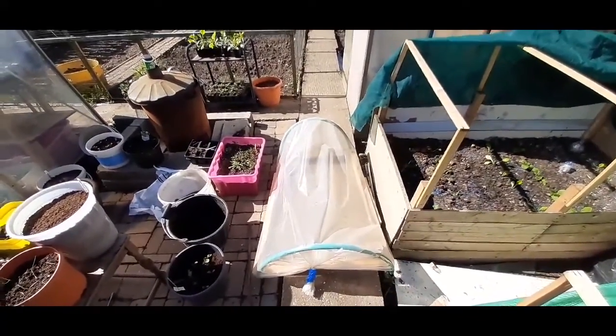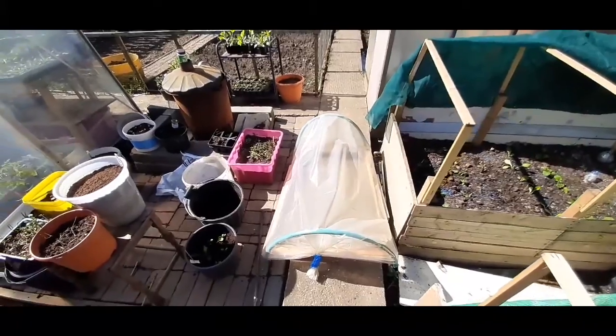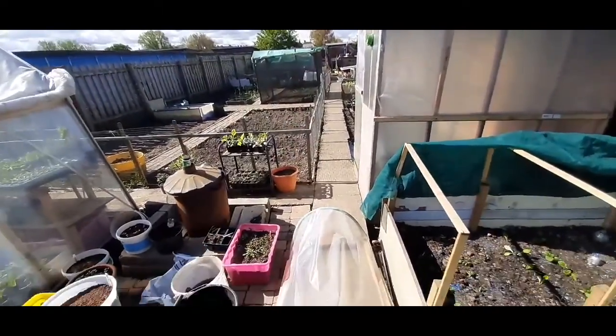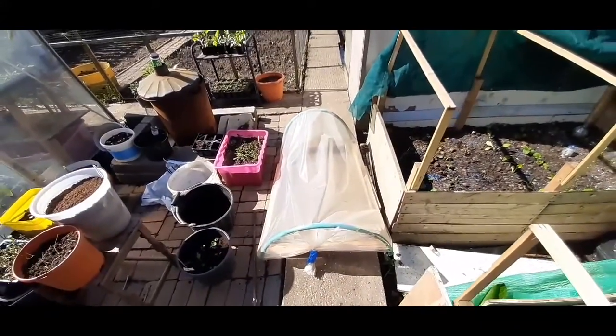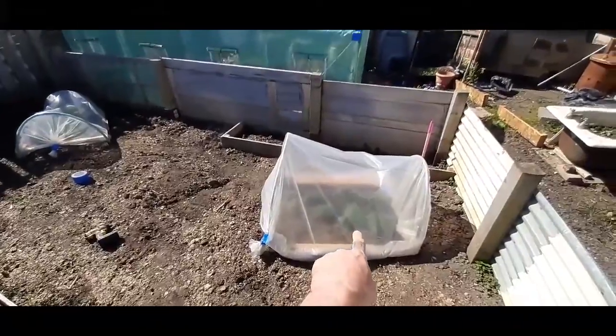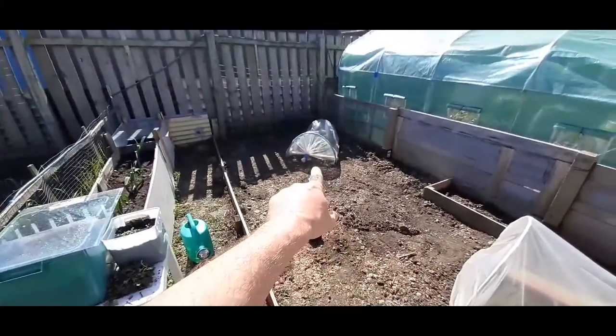It's just to give them that bit of extra protection at night time, that's all. So it's just a temporary thing, like I say, because I probably put them out just a little bit early. But we'll see how they get on. Like I say, it's all an experiment and it's all a learning game. So that's that sorted. So that'll sit there like that, and that'll sit there like that.